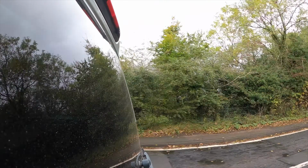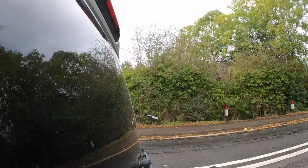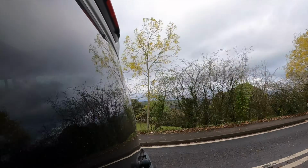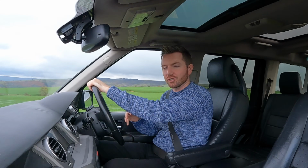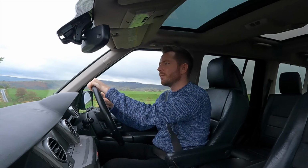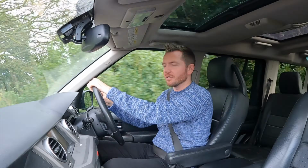Now the gear changes are smooth and all the vibrations have gone. I'm not sure what fluid he used, but I suspect it may have been honey. Quick recap then: I was at the point where I had a functioning gearbox, it drove okay, and I had a working key. So, naturally the next step was to give the engine a good service.